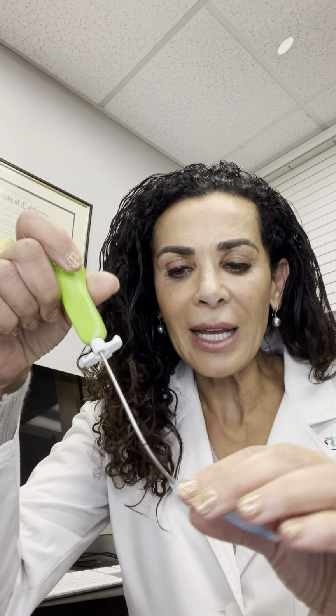Now, if I'm going to do a sling, then that will be done at this time, and that is explained on a separate video. It usually is a small mesh hammock that goes underneath the urethra that helps prevent you from leaking with movement, with coughing, laughing, and sneezing. It's this tiny little mesh hammock that goes underneath the urethra to prevent that type of leaking. It's very safe and durable and is still the gold standard by which we compare all treatments for stress incontinence.